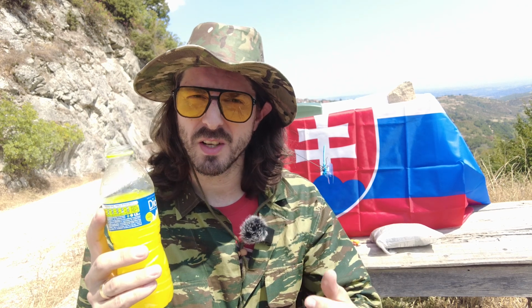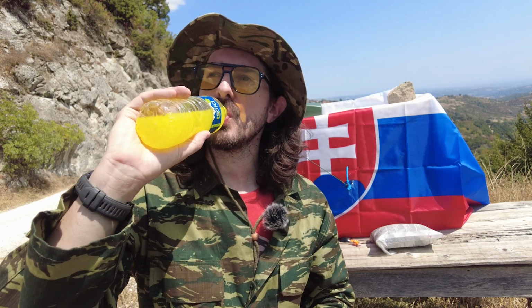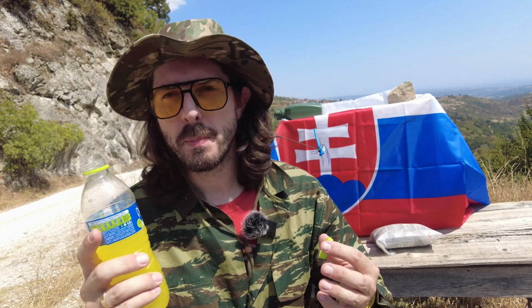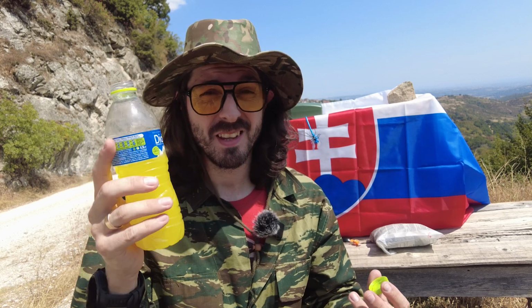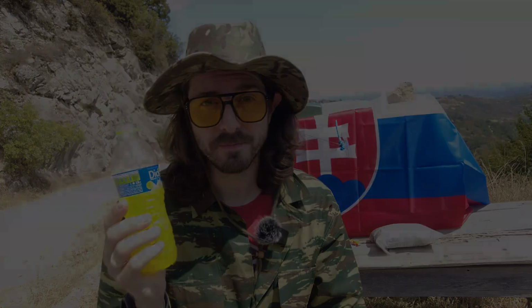I don't really like isotonic beverages which taste salty, which I've had in the past, like for example the Spanish ration. But yeah, it's sweet, it's refreshing, it's got a really strong pineapple flavour to it. That's delicious. And normally I'd say that the isotonic beverages need more water than they actually state on the packet, but to be honest, that is perfect.